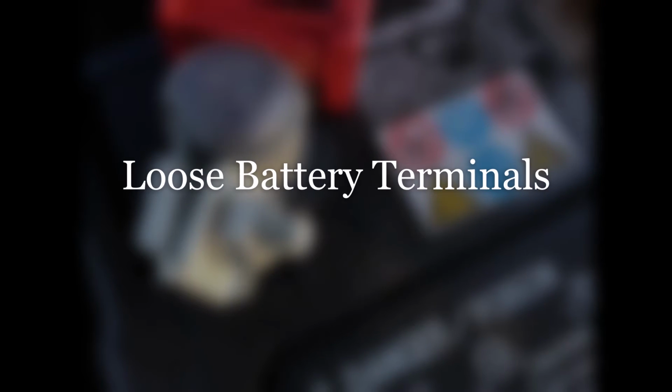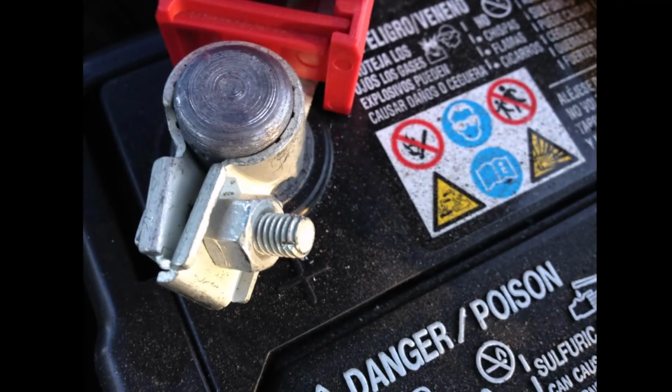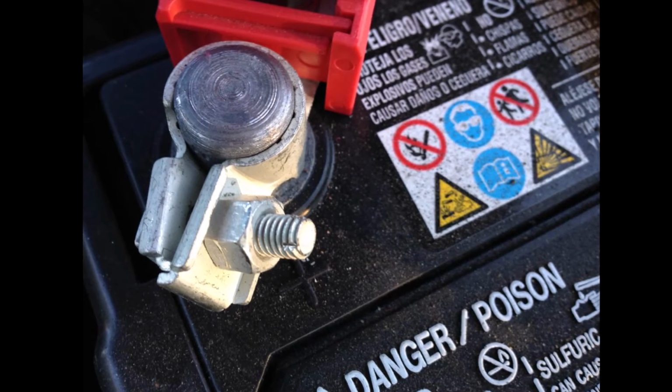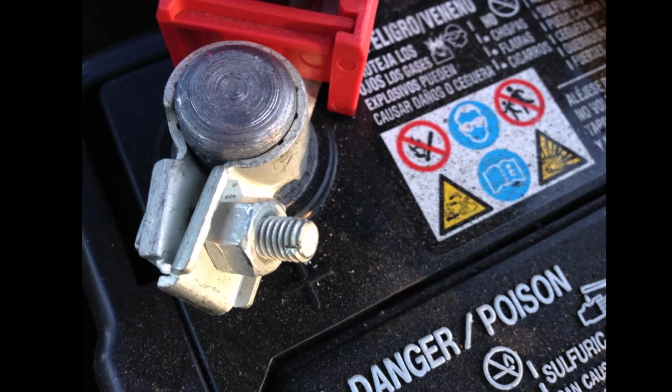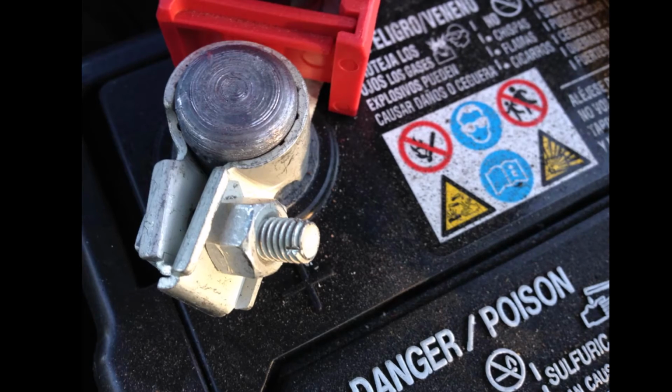The seventh symptom is loose battery terminals. Make sure the battery terminals are properly connected, as they can make the vehicle act as though the battery is dying. If they are loose, tighten them and see if the problem goes away. If it does not, then the battery may be dying and you should have it tested.